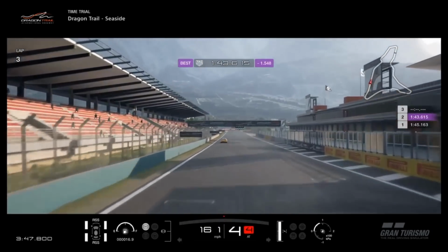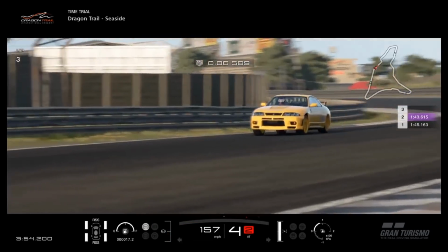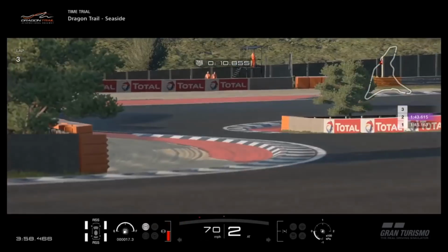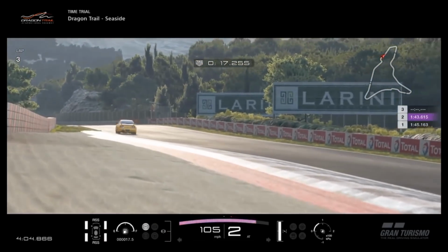The tune setup that I'm using in this video is not a circuit tune. In fact, it's almost the exact same tune with just a couple of alterations to what I used in my drag setup video. It's a drag tune with over 900 horsepower, or around 900 horsepower.